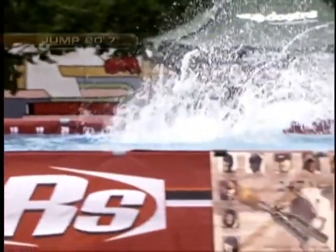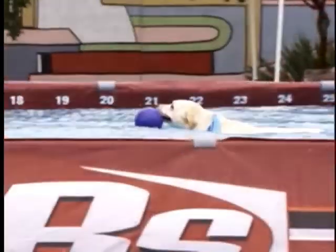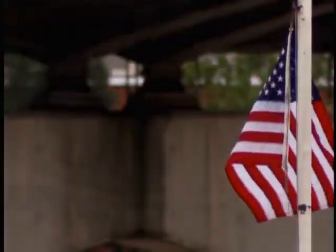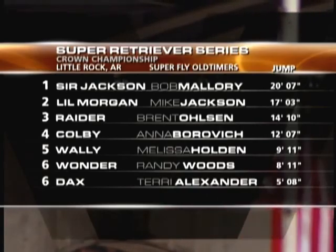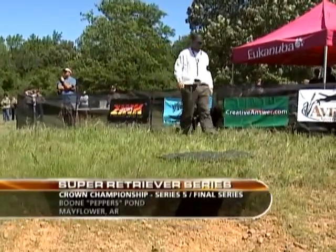Look at that, isn't that beautiful? Doesn't quite get as high, but almost as far. A 20-foot plus jump for an old dog like this. Pretty incredible. It's good to see all these old guys and know they're still hanging in there, because these are the guys that started this sport. You got to remember, these are the dogs that started the whole thing. It was an exhibition. It wasn't a scorekeeping opportunity, but congratulations to Sir Jackson as we go back to the field.